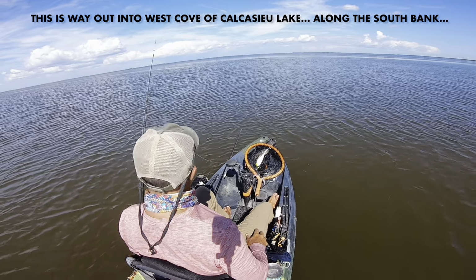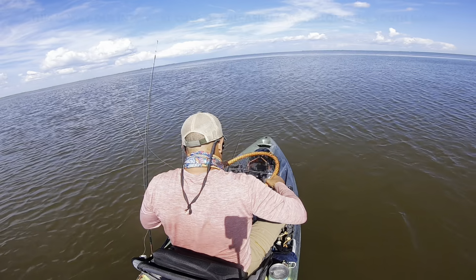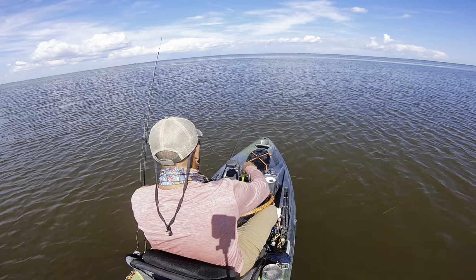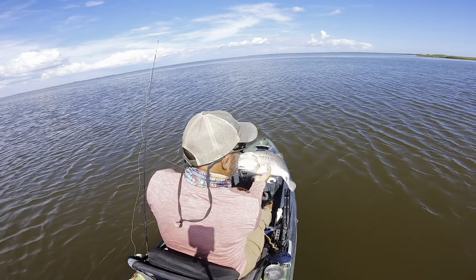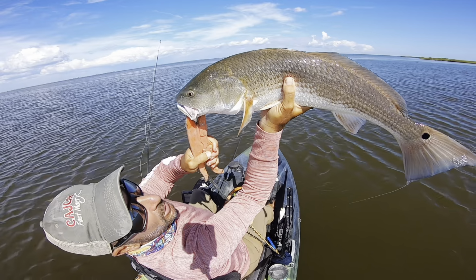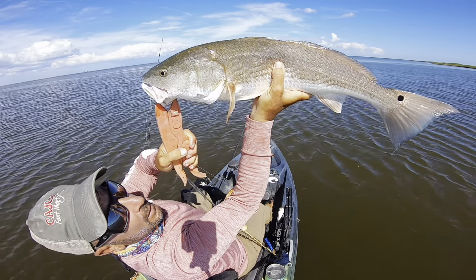Interesting day. That's the second good redfish, though. We'll take it. On the gulp. Man, they can smell that thing from a mile away. Been a while since I've caught some redfish. Big ones, at least. I'll take that. Beauty.